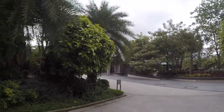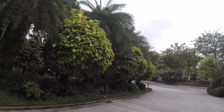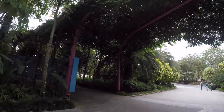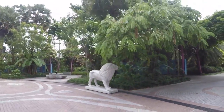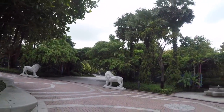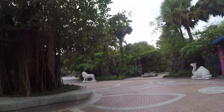Welcome to the Indian Garden. Can you spot the national tree of India here? It's right in the middle of the Indian Garden, the banyan tree, also called the Bengal fig. With its tangle of roots and branches, the banyan symbolizes eternal life for Hindus. Plants, and especially trees, have huge cultural and religious significance for the Indians.